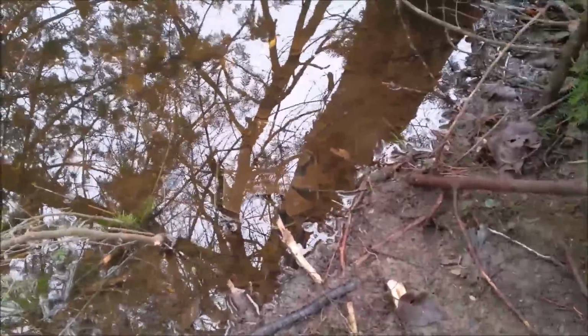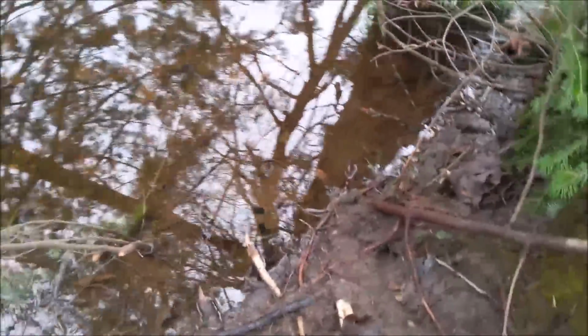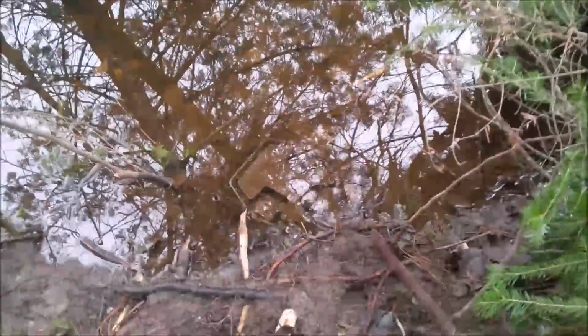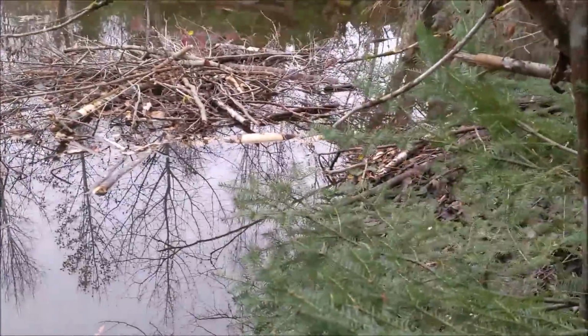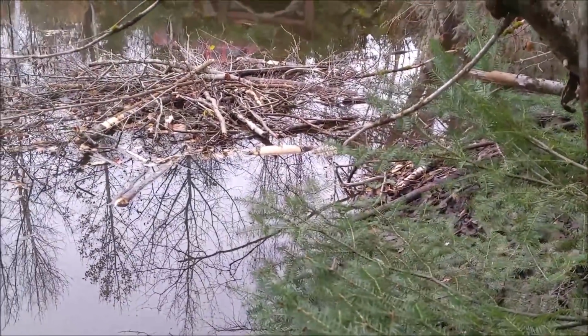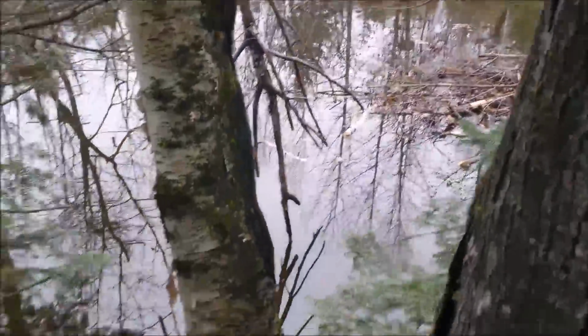That was a hindfoot catch. Now it looks like he'd catch a front foot, but still operating. That'd be pretty sweet if the beaver wanted to come in here now. But I get a feeling this was just a pair, just 2 beavers here in this spot set up here, and that is all there's gonna be. So I'm pulling the traps and moving on to the next spot.